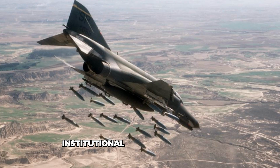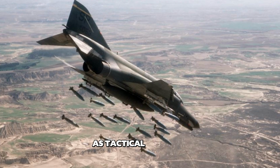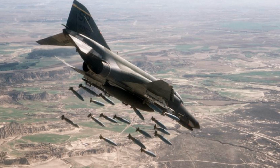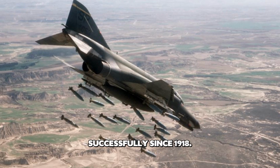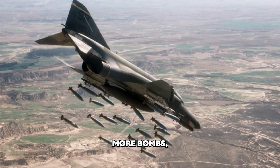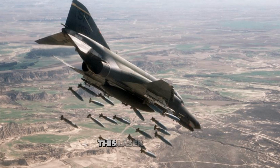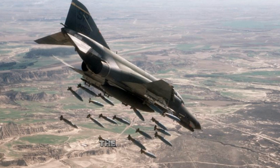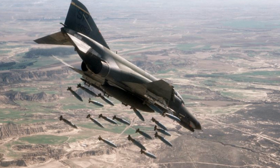Then came the institutional resistance disguised as tactical concern. A brigadier general who'd flown 200 missions in World War II leaned back. "Gentlemen, we've been bombing successfully since 1918. We know what works. More aircraft, more bombs, saturation strikes. This laser business sounds like Hughes Aircraft selling us another expensive science project that breaks in combat. The Falcon missile promised revolution. The Corvus promised revolution. They all ended up hangar queens."